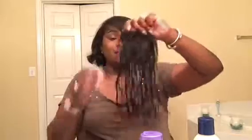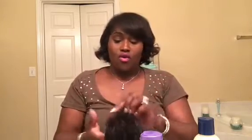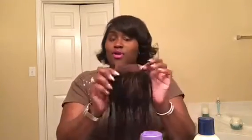So this is it. I'm gonna let it dry, and you can tell that the parts are pretty much still in the closure. I'm going to separate them again, and voila, my 3-part closure.